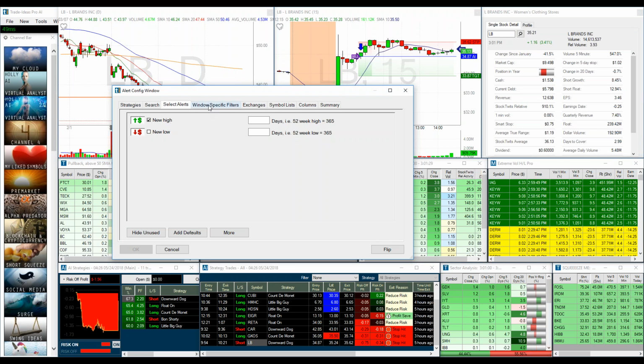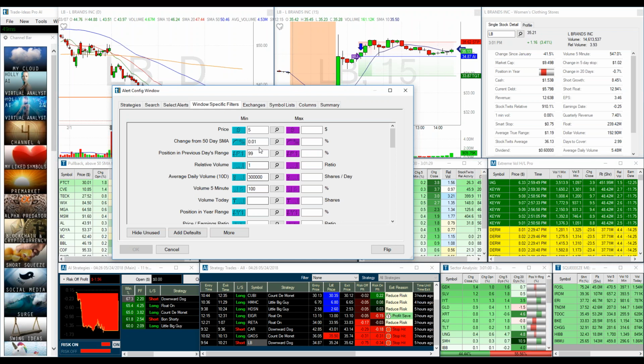So this is my strategy. I'm looking for a new high. If I go to window specific filters, you'll see I'm looking at a new high. The stock has to be above $5. The change from the SMA has to be high, 0.01% above the 50 period moving average. So we know it has to be above. Position in previous day's range.